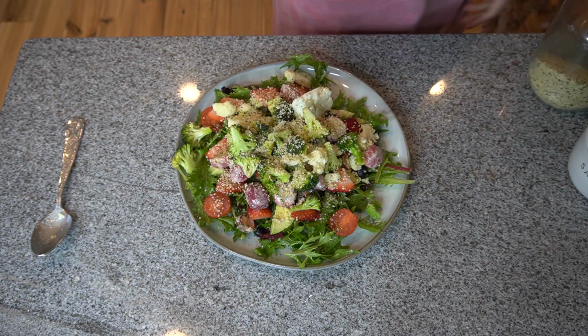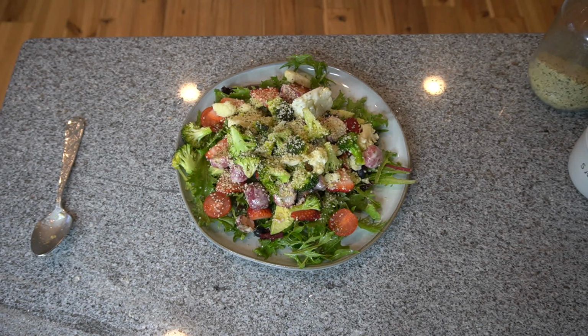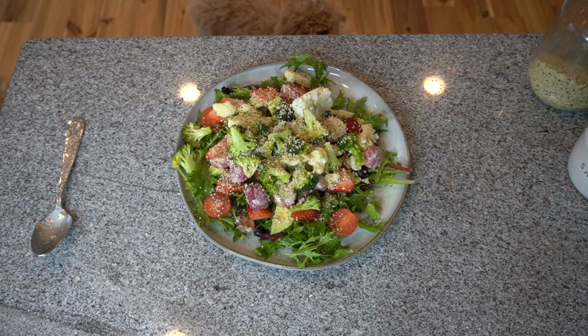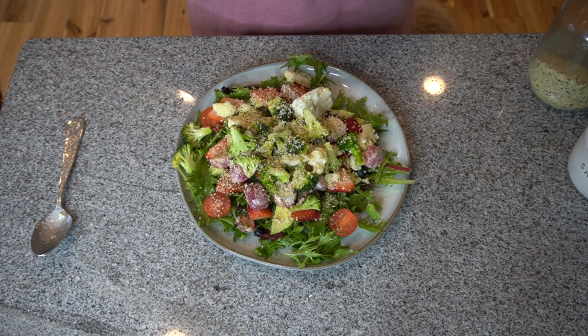And then I always like to put a balsamic glaze on top of my salads. It's super yummy. And that's what I have quite often throughout the week. I ate this salad several days in a row.